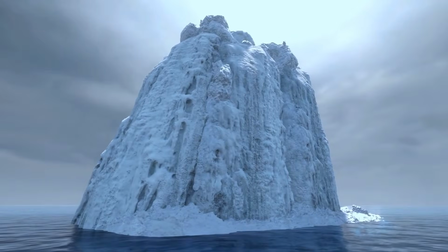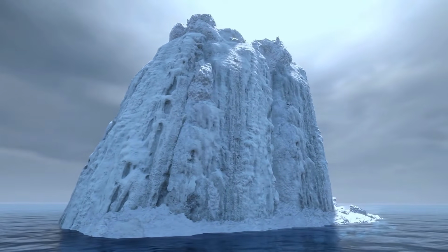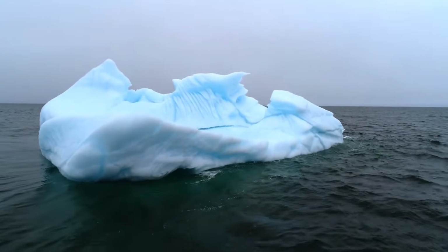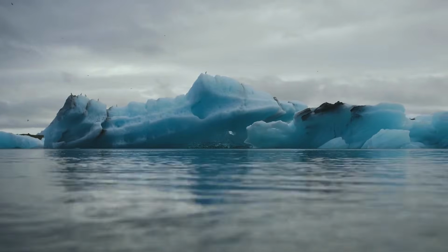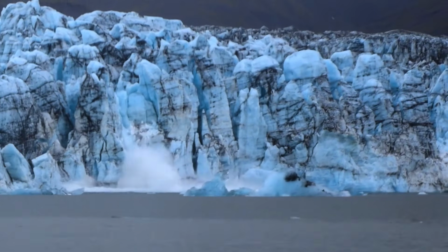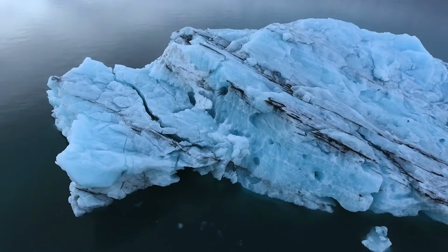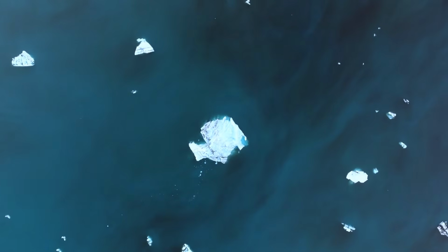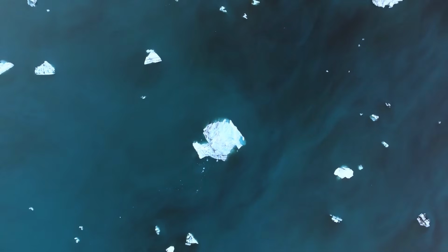Did the size of the iceberg that hit Titanic seal its fate? Would a bigger or smaller iceberg have made any difference? Icebergs come in a wide variety of shapes and sizes. They are pieces of ice that have broken away from glaciers or ice shelves in the Arctic and Antarctic, and are now wandering across the ocean until they eventually melt.